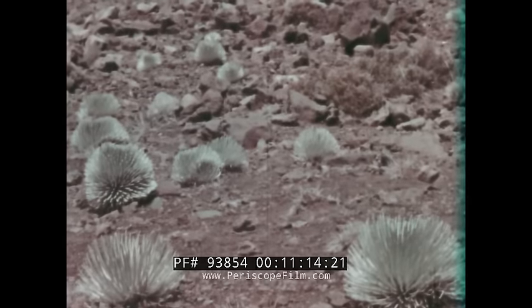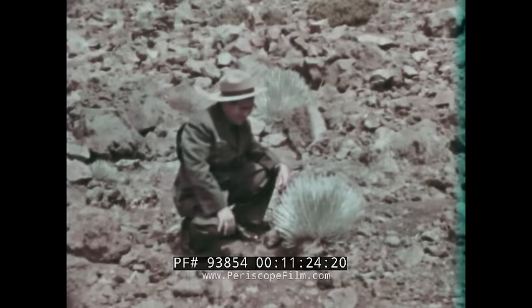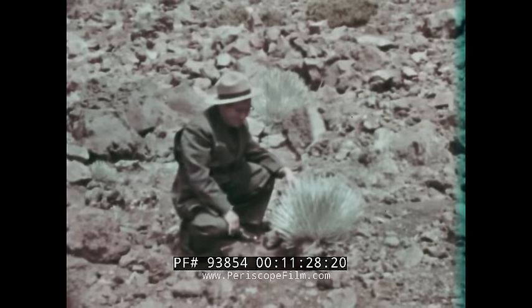The silvery green plants growing near the summit are called Haleakala silversword. These plants grow nowhere else in the whole world except on the slopes of this one volcano. A friendly park ranger told us some interesting facts about the silversword.